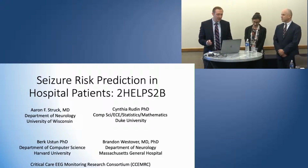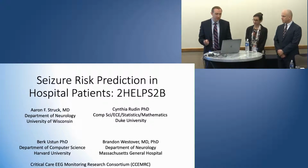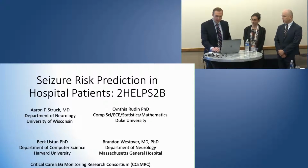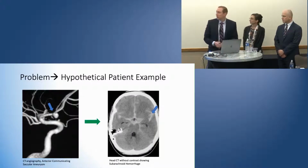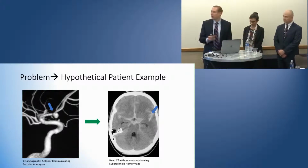I developed this in collaboration with two computer scientists, Dr. Rudin and Dr. Dunn from Duke and Harvard, respectively, and another neurologist, Dr. Westover, who heads the continuous EEG critical care monitoring at Massachusetts General Hospital, Harvard Medical School. So at my core, I'm a clinician, I'm a neurologist, and to ground this project, I'm going to give a hypothetical patient situation, something where we use this algorithm.